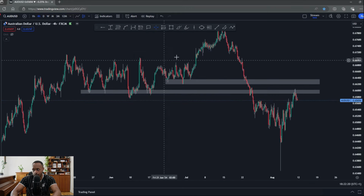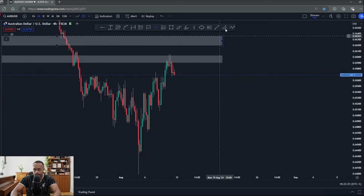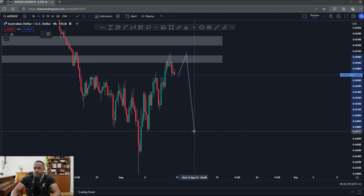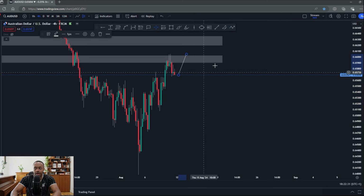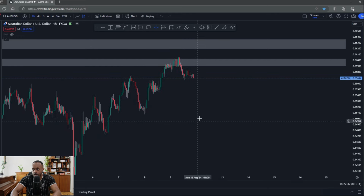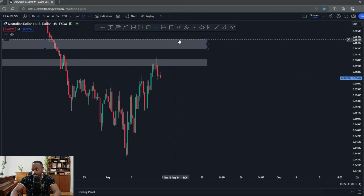We have come back to some areas here which, as I mentioned last week, I do think we can see some nice reactions to the downside. I'm not expecting anything crazy. I do think we can catch a decent move down for a couple of days before maybe the market starts to fluctuate again and goes off on another crazy move. But for now, I do like how price is reacting at 0.66. If we do break that, I'm looking at 0.662.